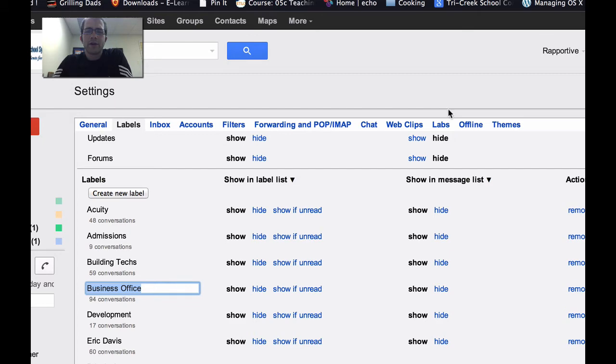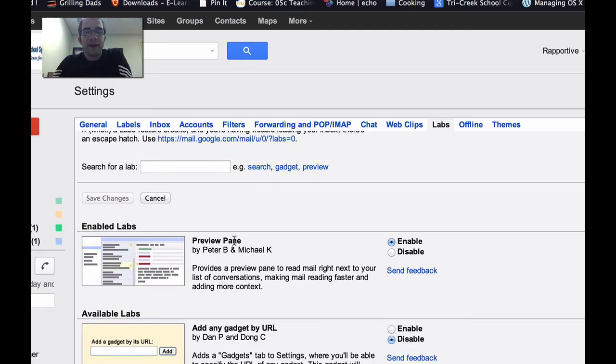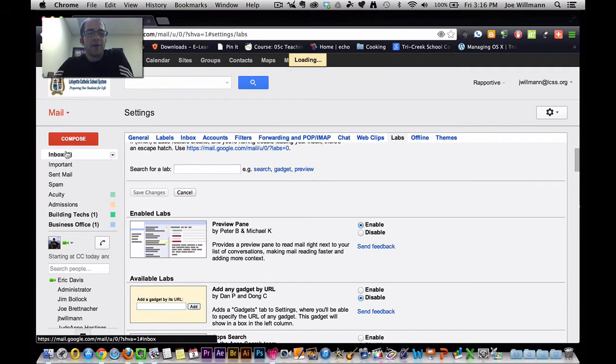The next thing that I wanted to show you guys is labs. And labs are really cool. There are some things that can really change some things. If you scroll down, you can find one that's called Preview Pane. And if you enable that, that's going to give you the ability to turn on where you can see a preview of the email. So let me show you what that's like when I go back over here.